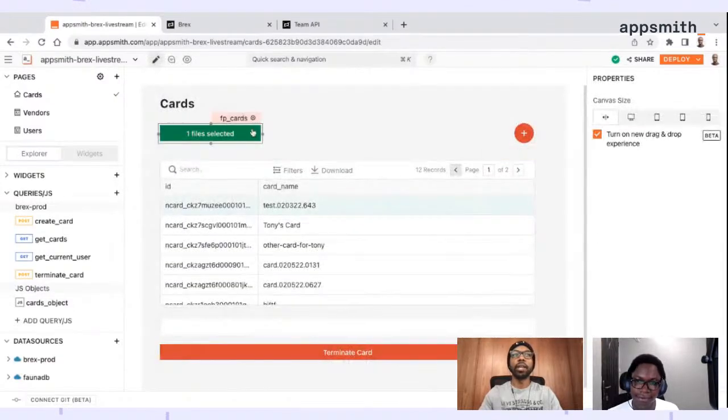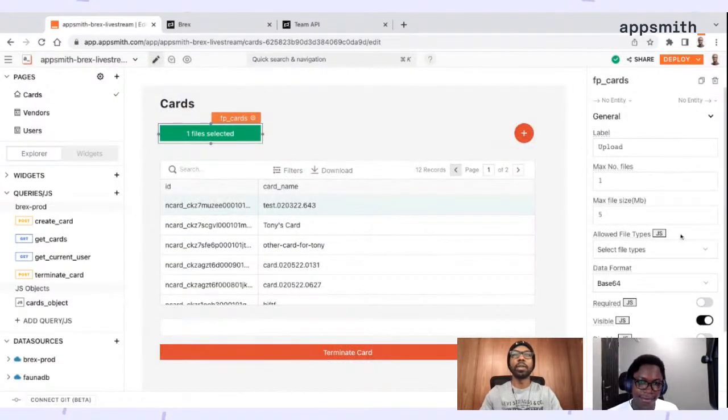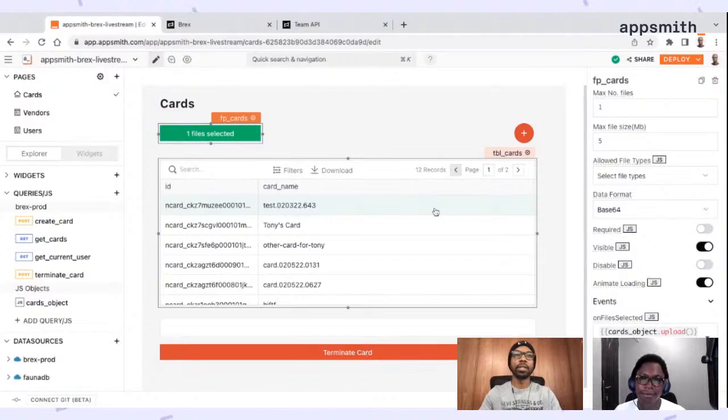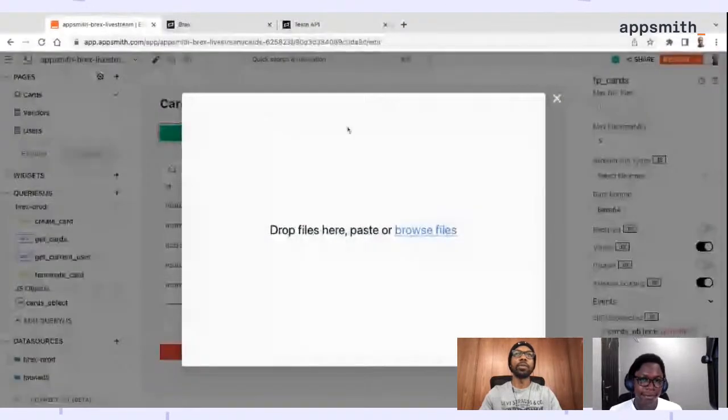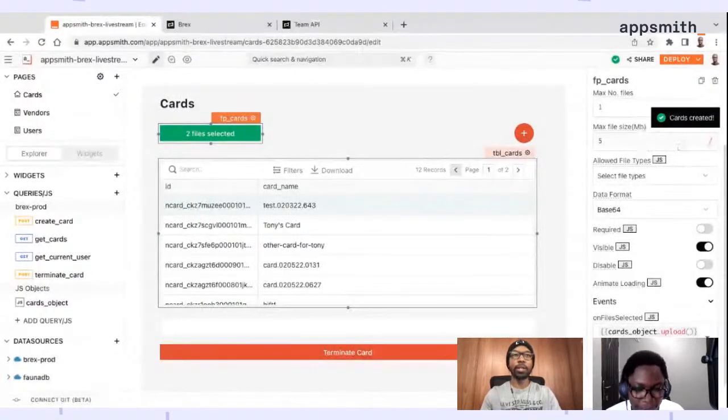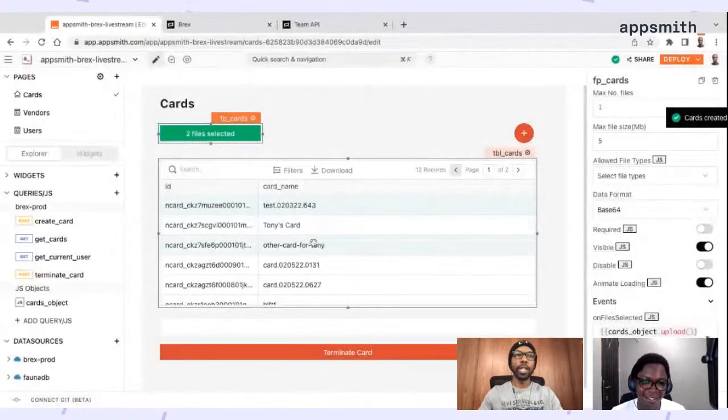So now we'll go back. We still have to remember to change the on file selected event. And this time we can see that upload is there. So this time something will happen once we upload any file. Upload a file. So it says cards created, even though cards aren't created yet, but we'll go through that.